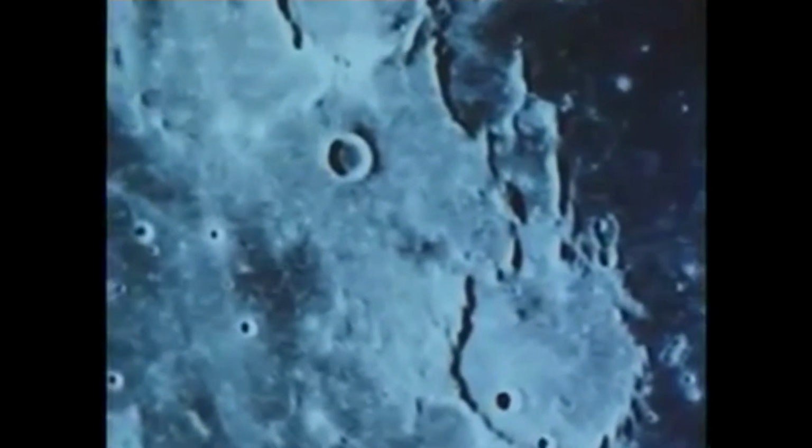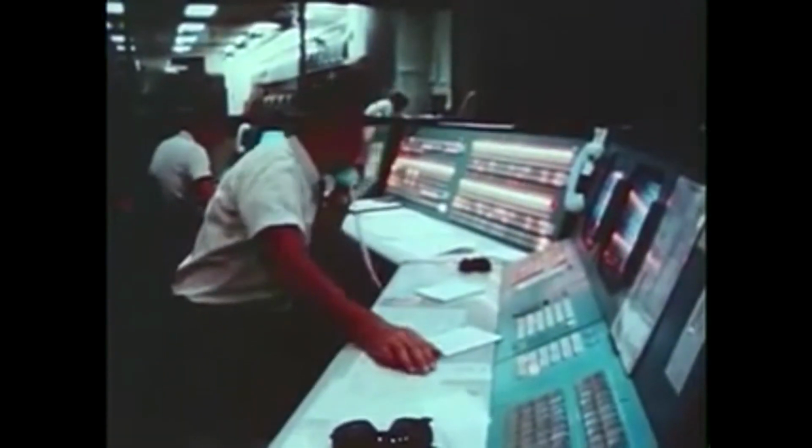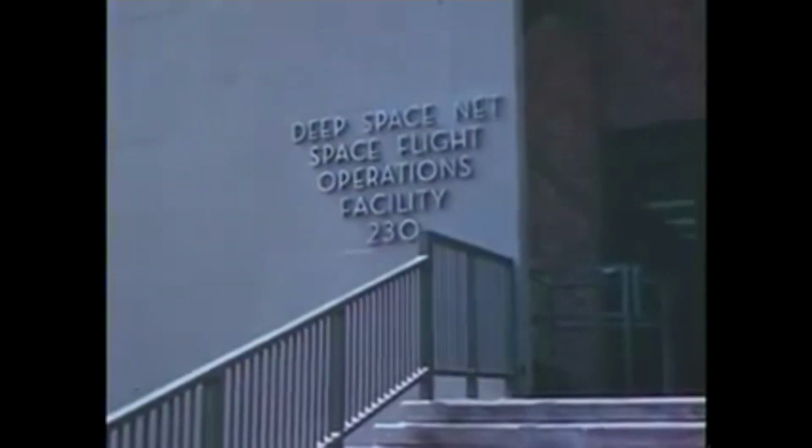Mark, it is 1 minute to impact. All cameras are functioning. As soon as the cameras were turned on, the pictures were transmitted to the tracking station at Goldstone, California. From here, they were retransmitted to the Jet Propulsion Laboratory in nearby Pasadena. Here in the Spaceflight Operations Facility, great excitement prevailed as Ranger neared the moon and its pictures came alive on the TV monitor. At last, scientists could turn to close-up pictures like these.